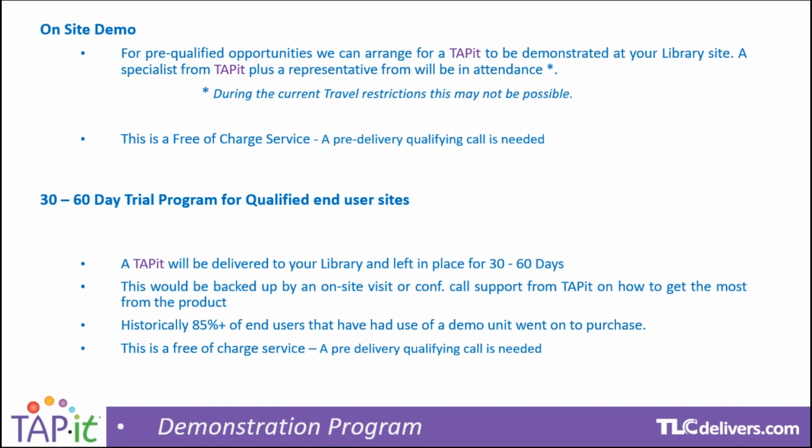These units aren't light to transport around the country, as you can imagine, but we will cover all those costs because we know you'll want the product when we deliver it there. Again, we'll do a pre-qualified call, but it's something that we would encourage you to talk to TLC and arrange with them, because it really does make a difference.